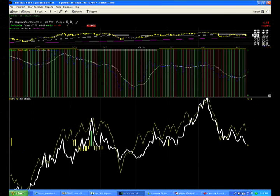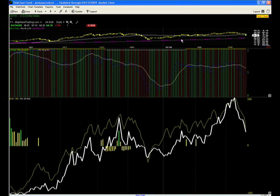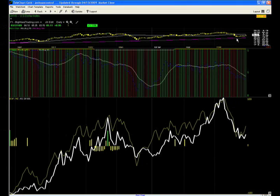Uh-oh, failing right at the 50-day moving average. You don't like to see that. Breaks down below the 50 here. People like me are like, uh-oh, not good. Looks like it's rolling over after trying to break out. Never going to see a roll after breakout. But then it starts to hold on to the 200, and I'm like, okay.